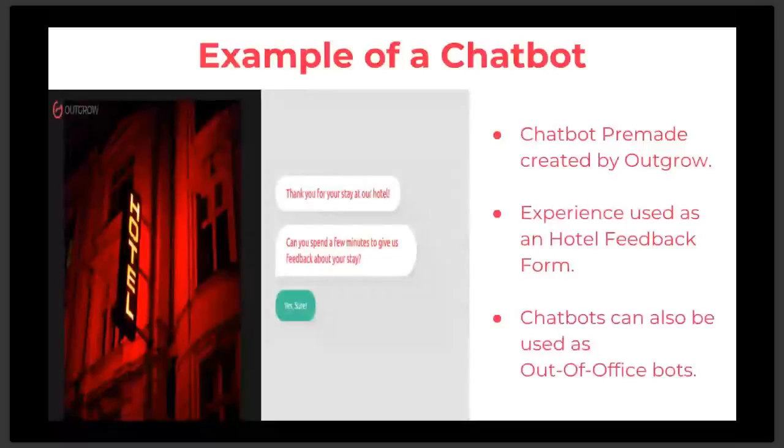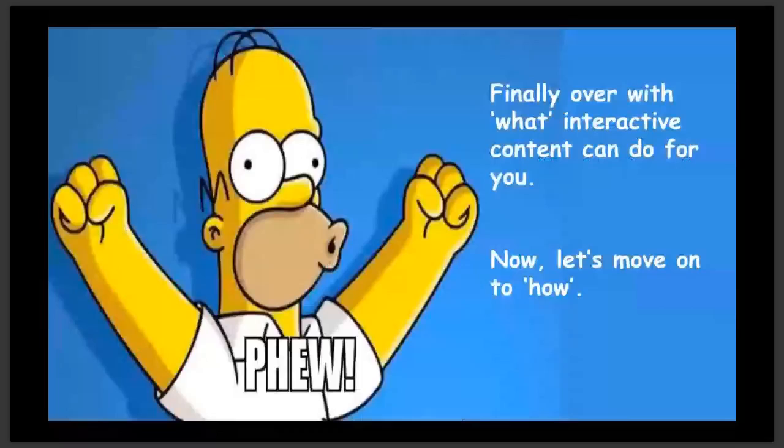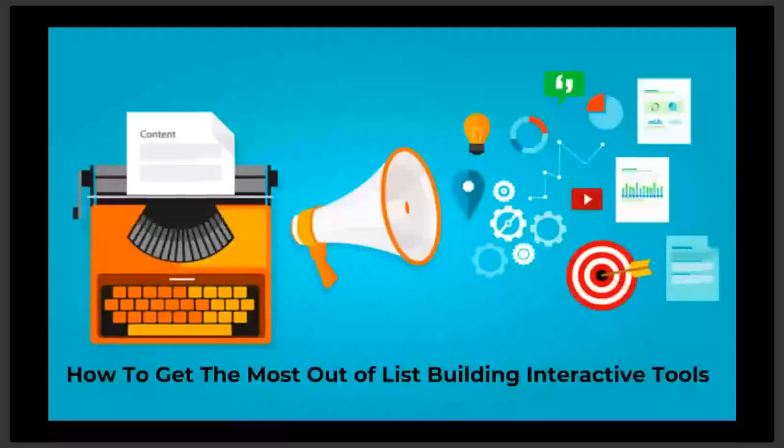So yeah, we are finally done with the different types of interactive content and how they can help you grow your email list. All right, so while these tips told you what interactive content can do for you, allow me to tell you how. And what that means is how to get the most out of your list building interactive tools. But first, let me put this into context for you.